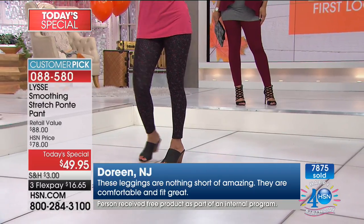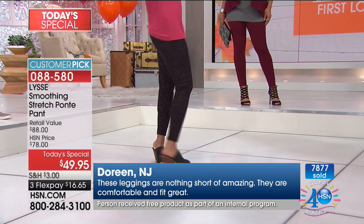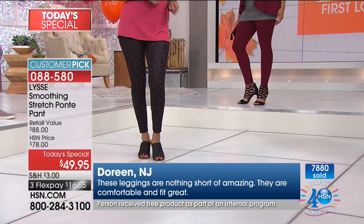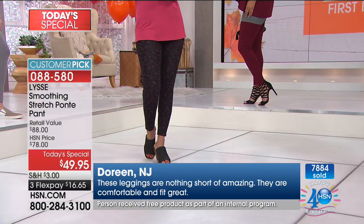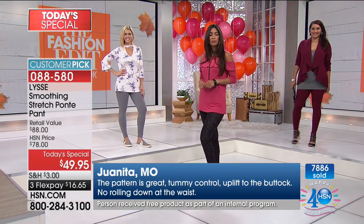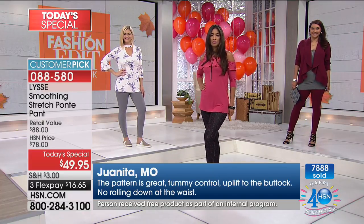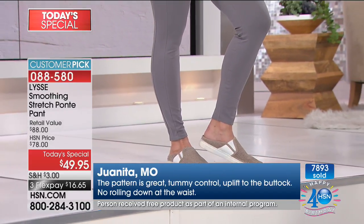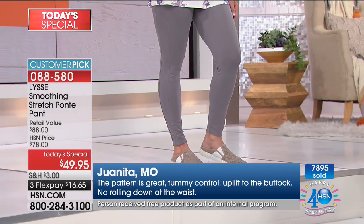This is Doreen from my home state of New Jersey. These leggings are nothing short of amazing. They are comfortable and they fit great. Remember, Nicole's background is in shapewear and intimates, so they fit so well. Juanita says the pattern is great. The tummy control, the uplift to the buttocks, I think we all want that. No rolling down at the waist, that is key.